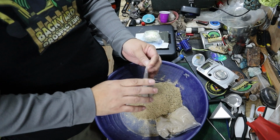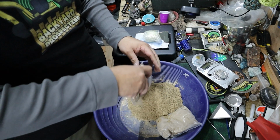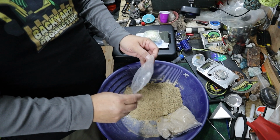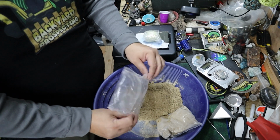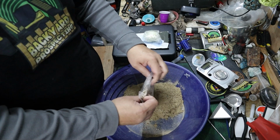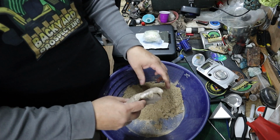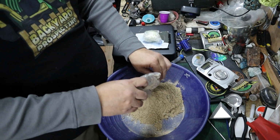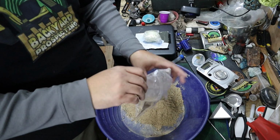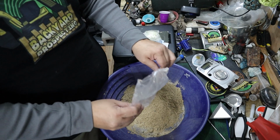Now, obviously, there's no point to classifying. Everything here looks to be well below 1/4 inch. So, once again, I think we're just going to go straight to the sluicing. See what we can see. We'll soften up the water nice and soft like, so that any floury stuff can settle. That's the plan anyways.